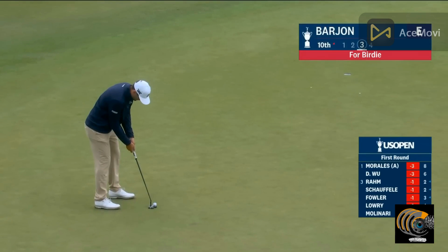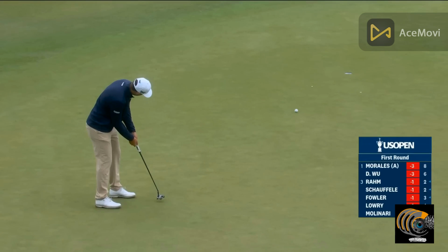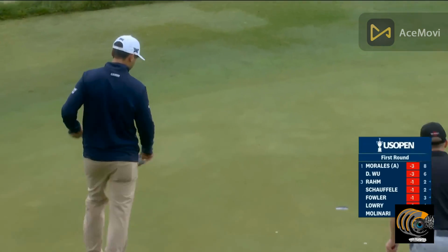Paul Barchon, 30 years of age. Played in a couple of U.S. Opens. Missed the cut in 20 and 21, but makes a birdie there.